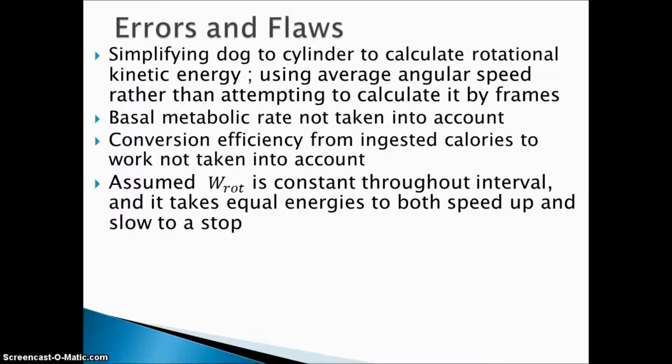A major assumption that I made was that work of rotation will be roughly constant throughout the interval and that it takes equal energies to start from rest and speed up to a maximum velocity, then go from that maximum velocity back to rest. This is likely not true, though we would expect to see an inverted U-shaped function if plotting angular speed versus time. The inverted U is just likely not to be a perfect normal distribution.